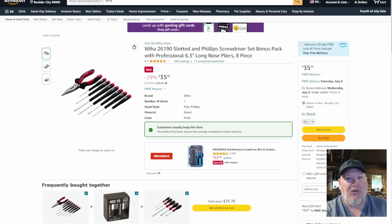And as a bonus, they're throwing in the slimline nose plier, long nose pliers there. 8-piece set for $35. That's a great deal on that one. All right, let's keep going.